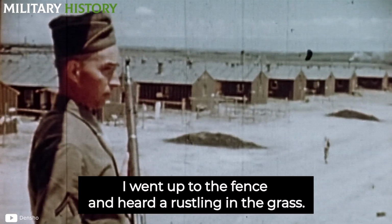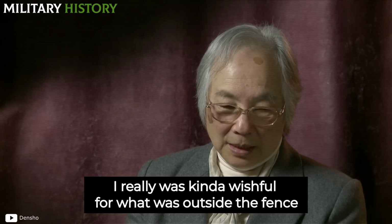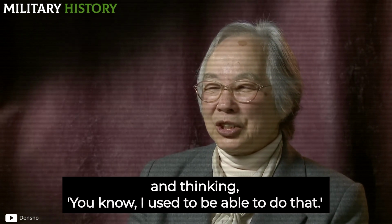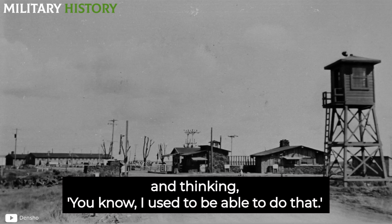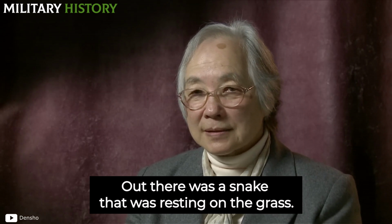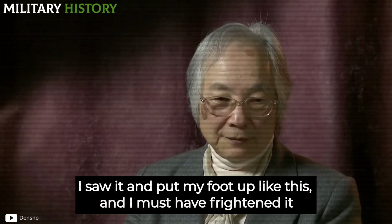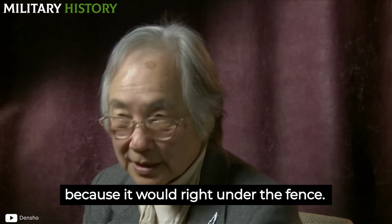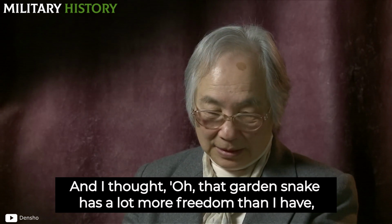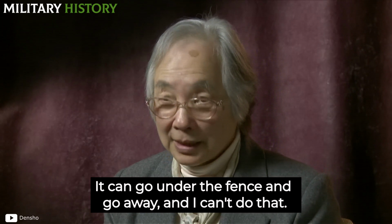I went up to the fence and I heard a rustling in the grass. I really was kind of wistful for what was outside the fence and thinking, you know, I used to be able to do that. Then there was a snake that was rustling around in the grass. I saw it and I put my foot out like this, and it must have frightened him because it wiggled right underneath the fence. And I thought, oh, that garter snake has a lot more freedom than I have. It can go under the fence and go away, and I can't do that.